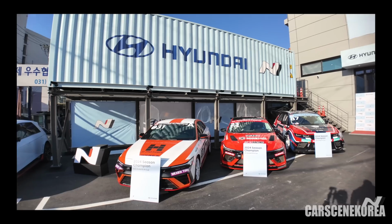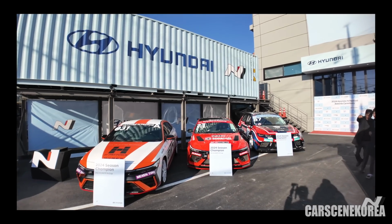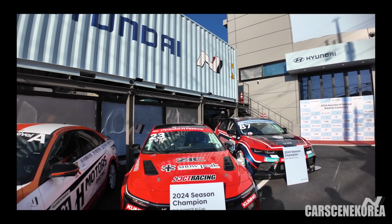And as you saw from the thumbnail, I'm going to show you that background momentarily. I thought it was just another N Festival ceremony, which is an annual event. I was there last year. I won some good prizes there, had my fun. And as you can see, it's the winners' cars here for this year's series. This is the IONIQ 5N, and this is the N1 Cup car that participated in the events.